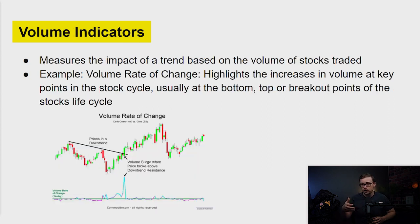Then we've got volume indicators, and these measure the impact of the trend based on the volume of stocks traded. So when you see the volume go up a lot, that means that either a lot of people are buying it or a lot of people are selling it, or maybe both. An example of this is the volume rate of change. This highlights the increase in volume at key points in the stock cycle, usually at the bottom, top, or breakout points of a stock's life cycle.